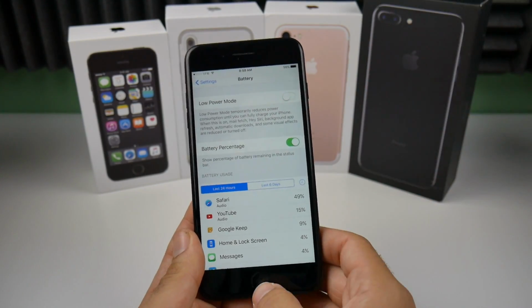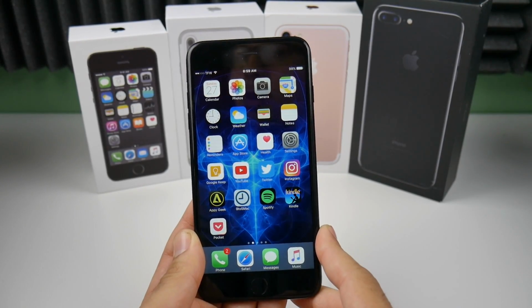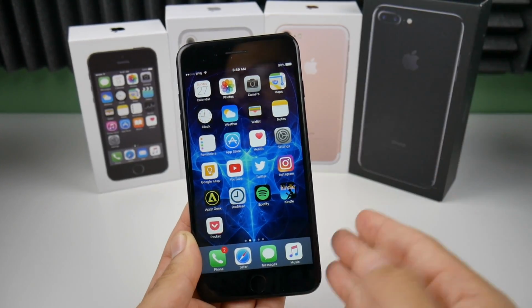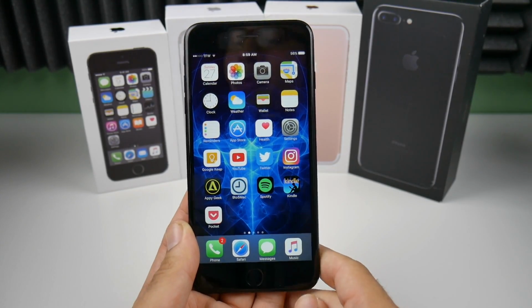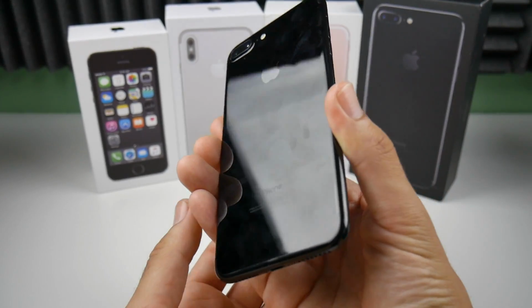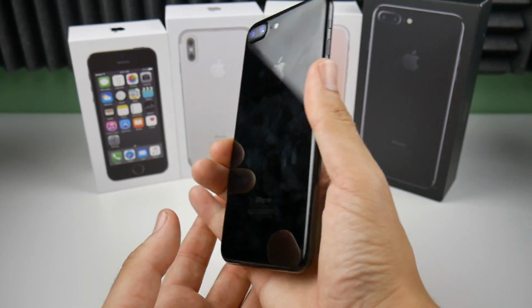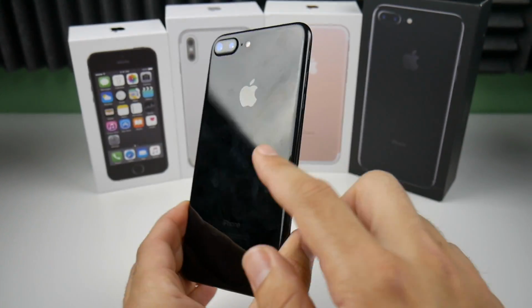So it's a really great battery life, but if it's not charged, you're going to be waiting a very long time to charge this phone. So as long as you keep the thing charged, this is an extremely long-lasting, reliable battery phone. Probably the best I have that doesn't have a removable battery, because if I got a removable battery phone, I could just swap batteries out though. But for just soldered-in batteries, 2,900 milliamps here on the 7 Plus.